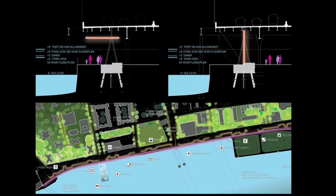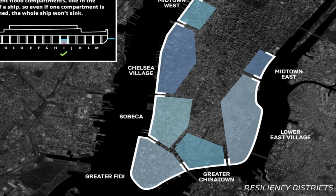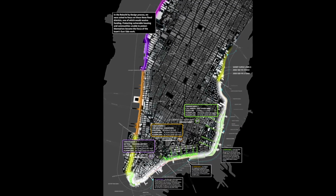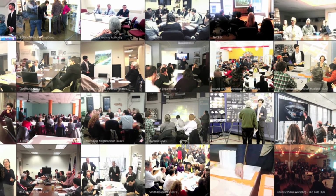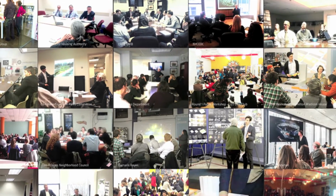Based on topography, the waterfront was divided into resiliency districts, which autonomously provide protection like float chambers in a ship's hull. This also allowed development of the project through a participatory process. In over 20 workshops, residents had the chance to say what they missed most in their neighborhoods.